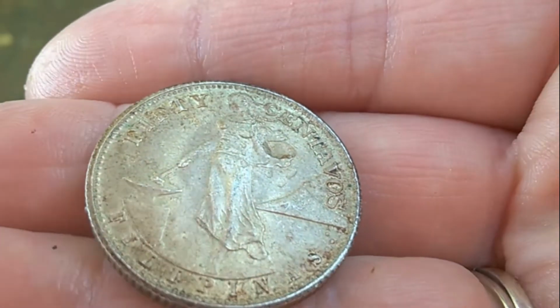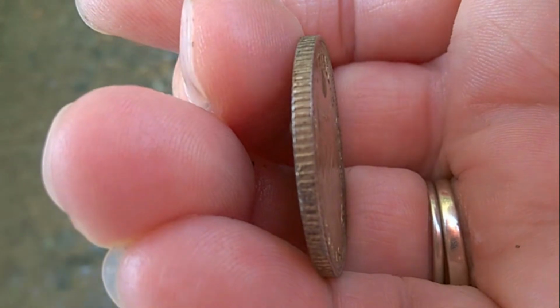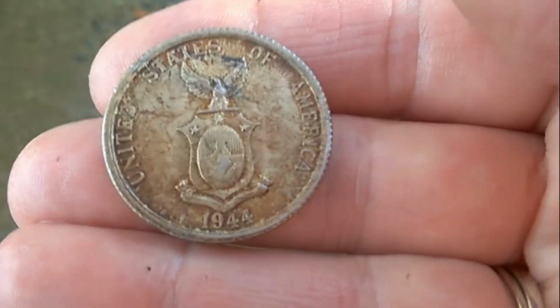Filipinas. Filipinas? Looks like a silver rim, doesn't it? I don't know. I'll be looking this one up, though. I will be looking this up. This is an awesome find.